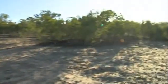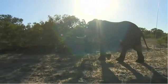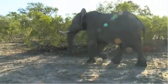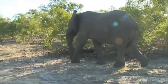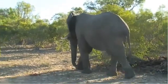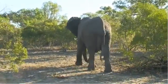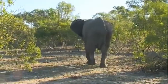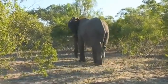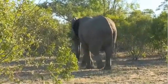Where are you off to, mister? The water's that way. I said it did look like he had a drink earlier. I was hoping sometimes the Ellie bulls will come back for more. It doesn't look like he's going to. He's going to keep moving. It's incredible how an animal that big can be that quiet when not feeding. Just the softest touch of a pad.